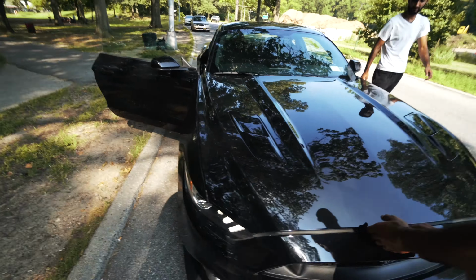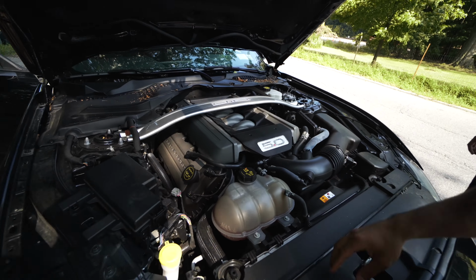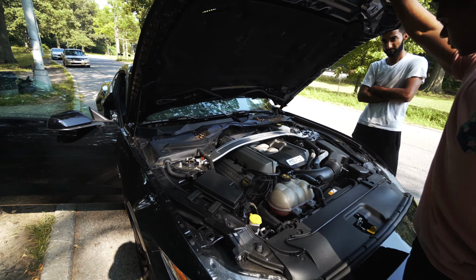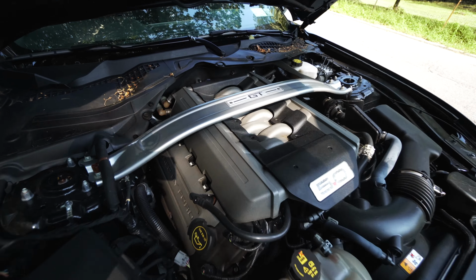I gotta see what's inside the heart of this beast. I am impressed. I'll leave you the honors. Here it is. That is a 5.0, naturally aspirated Mustang GT V8.